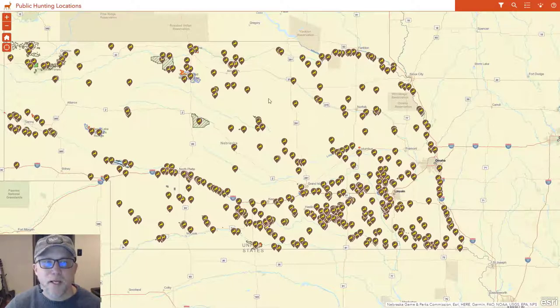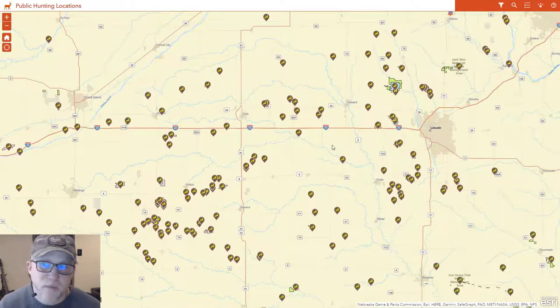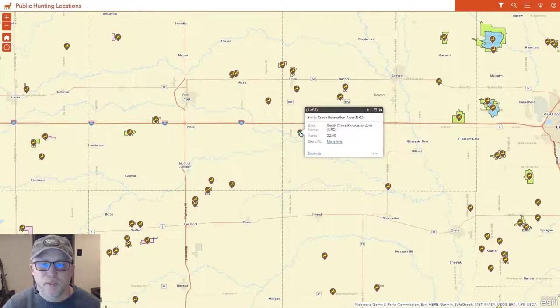But the thing I like about this view is it really calls out every single area. When I'm looking at the public atlas, the areas are outlined, but they don't have these little flags, these little pins. And so it's easy to miss some of the areas that are small. So here we've got just a small little area. I can click on it. It tells me it's just 32 acres. I might not have noticed that on the public access map, or I might have thought it was just a little lake and there was no hunting opportunity there.